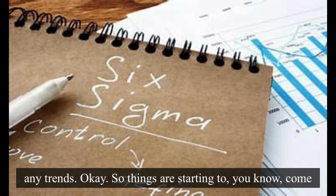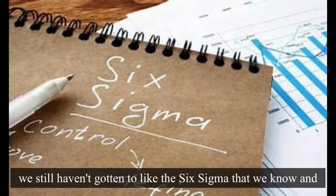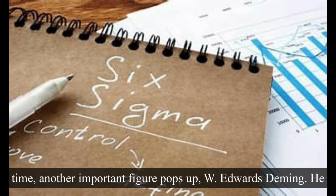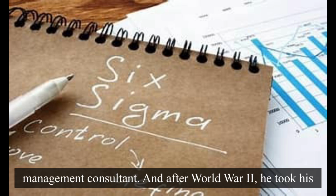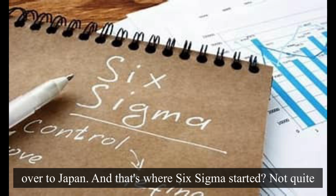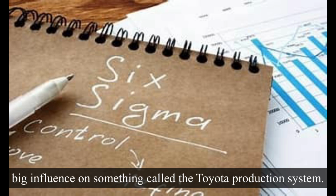Okay, so things are starting to come together little by little. Yeah. But we still haven't gotten to the Six Sigma that we know and love. Right. Well, around the same time, another important figure pops up, W. Edwards Deming. He was an American statistician and a management consultant. And after World War II, he took his ideas about statistical process control over to Japan. And that's where Six Sigma started. Not quite directly, but his work in Japan had a big influence on something called the Toyota production system.